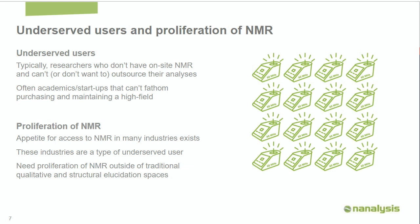And so this presentation today, if there's a takeaway for people listening in, is this presentation is really part of an effort to try to expand the use of NMR across various industries, which is something that we're really focused on.